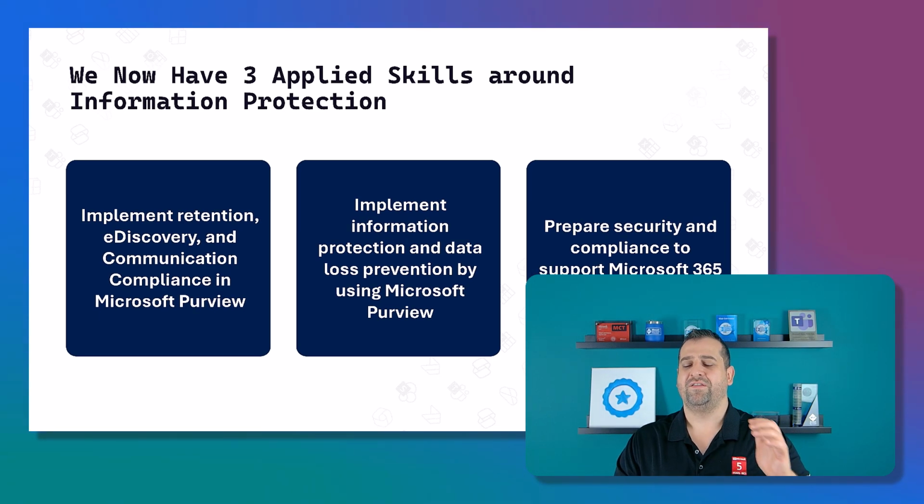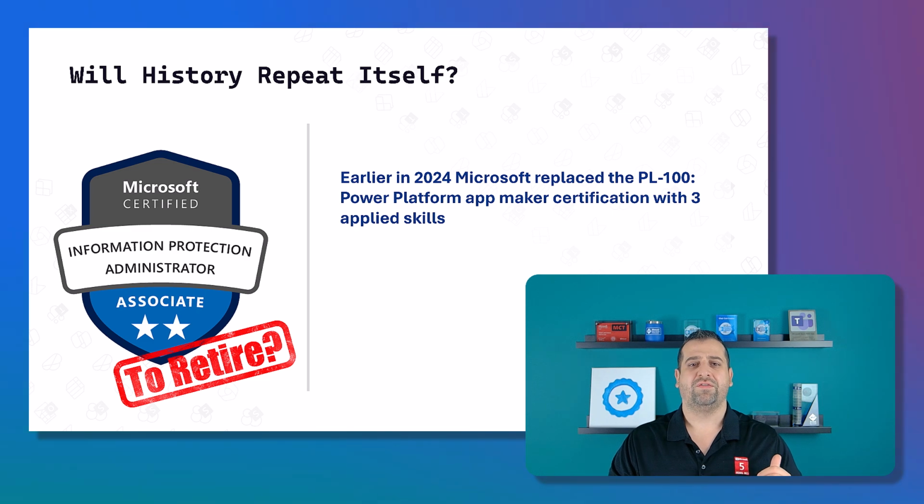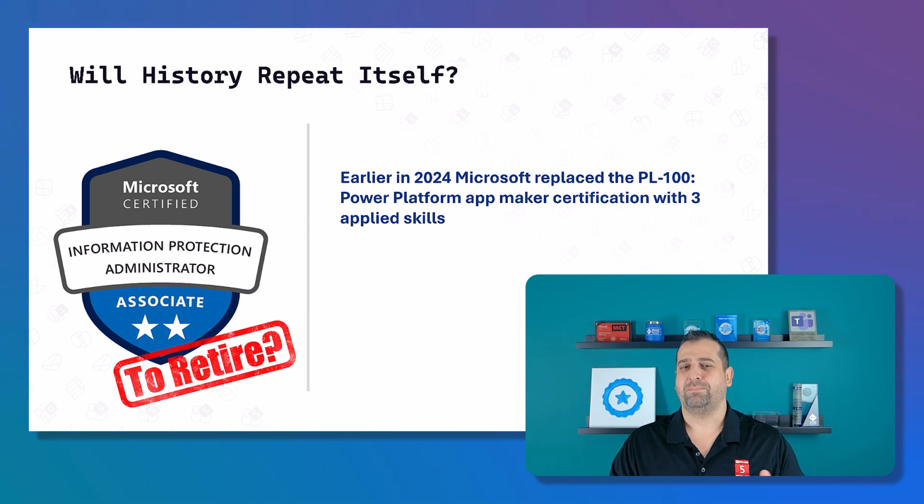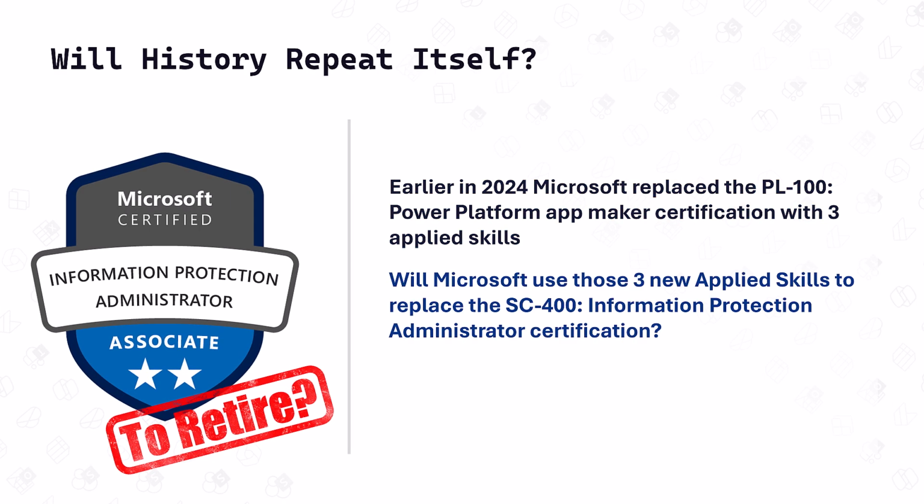The fact that we have 3 of them scares me a little bit, and let me tell you why. Earlier in 2024, Microsoft replaced the PL100 Power Platform App Maker certification with 3 different applied skills. Now that we have 3 applied skills that focus on information protection, and let's be honest, they have a lot of overlap with exam SC400, the Information Protection Administrator certification. Will history repeat itself? Is Microsoft building those applied skills in order to fully replace the SC400 certification? Will the SC400 certification maybe change to be something new? Well, I hope not, but let's see where Microsoft goes.